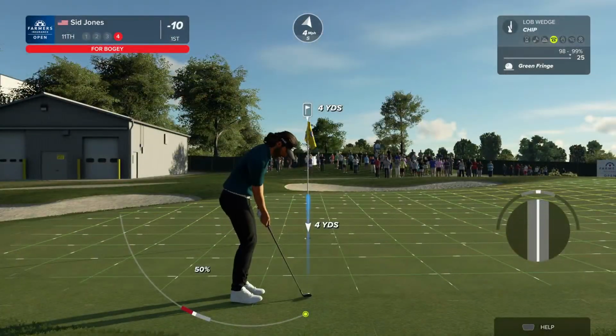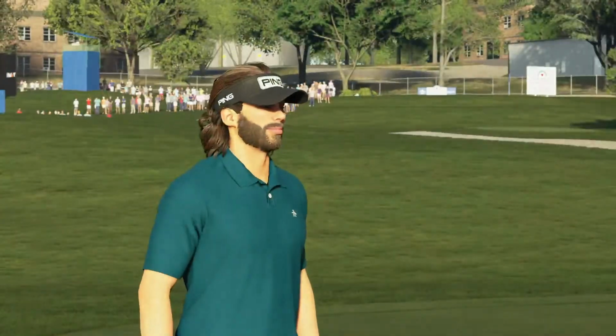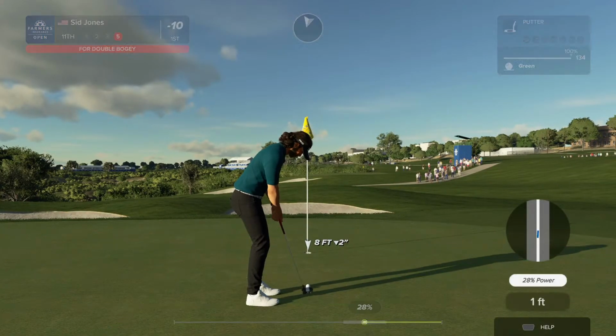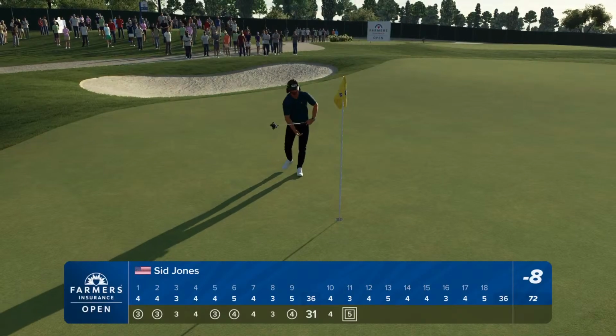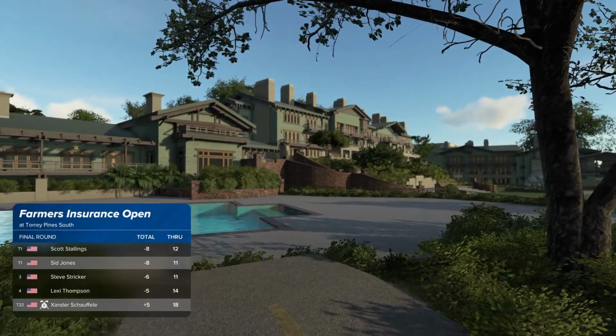Time now for the 4th shot. Currently leading by 2. Well, that's disappointing. This putt's for double. And there may be some cracks starting to appear in this player's foundation. They've just dropped a double bogey. No movement up or down on the leaderboard for this player.